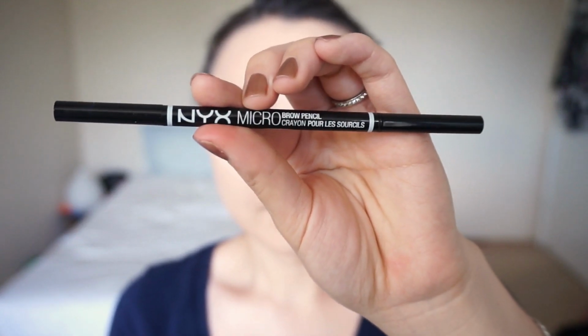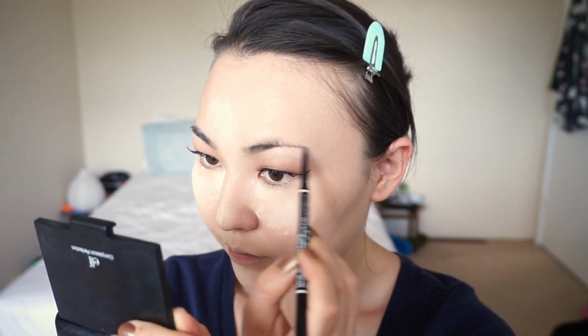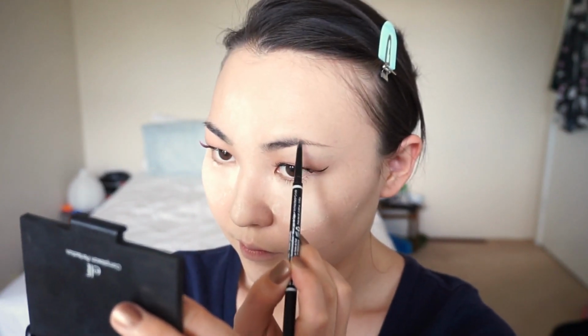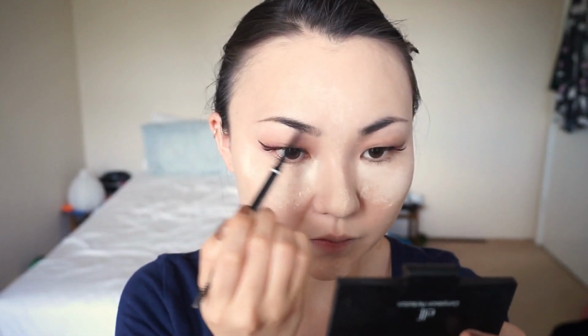This is a NYX microbrow pencil in ash brown. I'm not sure if it's for people who have microscopic eyebrows. That seems to be what the name is implying. As you can see, we use the pencil to draw on each individual hair, almost as if it were a real eyebrow. What the hell is this? What is this brush? This wasn't on the instructions list, and you haven't introduced this one yet.